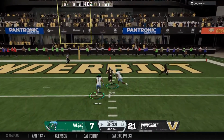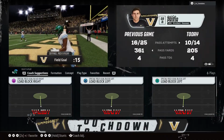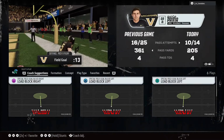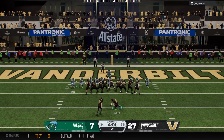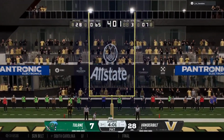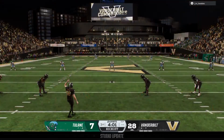Throws to the wideout. Oh my gosh! And then this corner is so slow. He can't even come back in coverage. Holy! You can't even fake like you're coming down. I feel like you're about to blitz. No, these guys are too slow to come back. Find ways to get your athletes the ball. They'll do the rest.